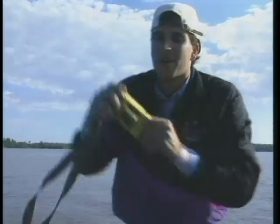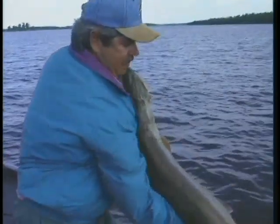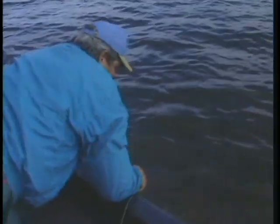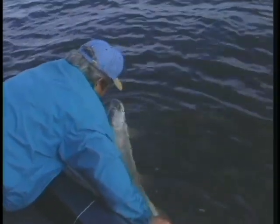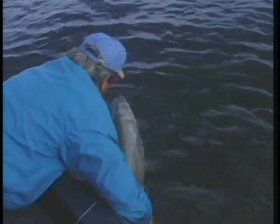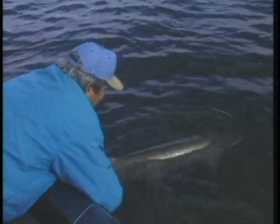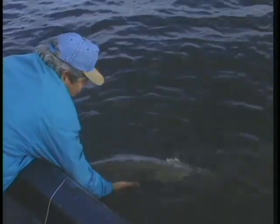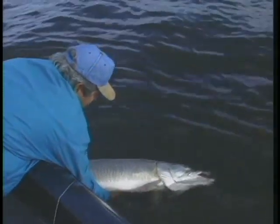It's 54. Okay, I'm going to set it back. Oh, this is a big fish. That's easy, 40 pounds, Buff. Oh, easy, yes. This fish is 54 inches, if it's an inch. Look at this. Oh, look at the head on this thing. Oh man, is that a beauty. Isn't that gorgeous?